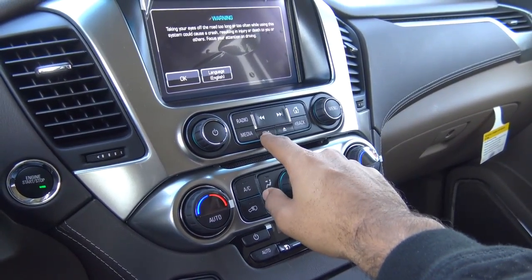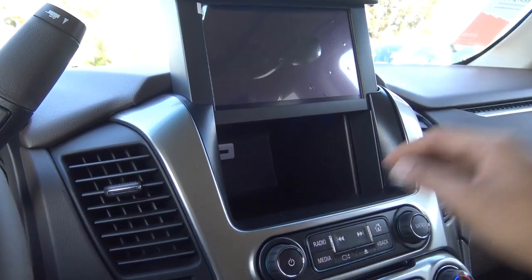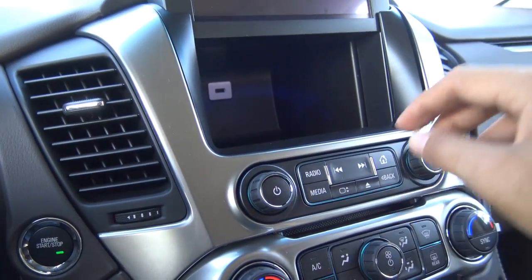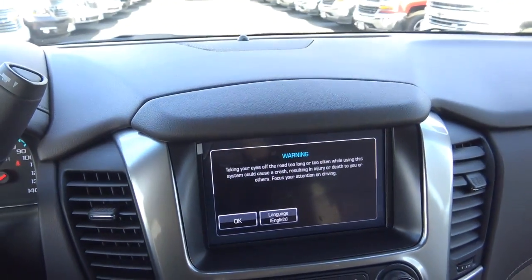And if you want to impress your friends, you could do this with the head unit, and it'll reveal a USB charging port in there. You can use that as a little storage cubby.